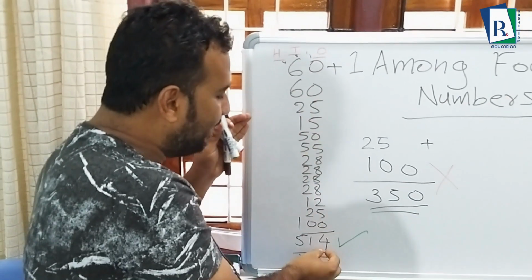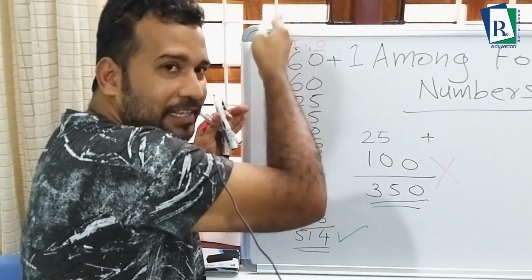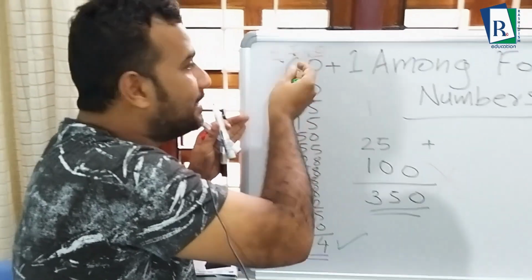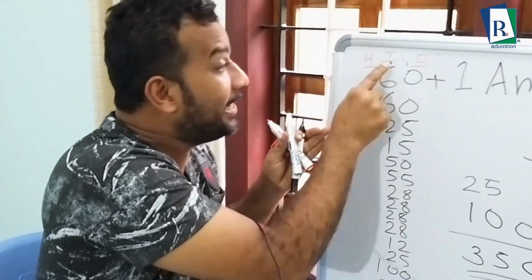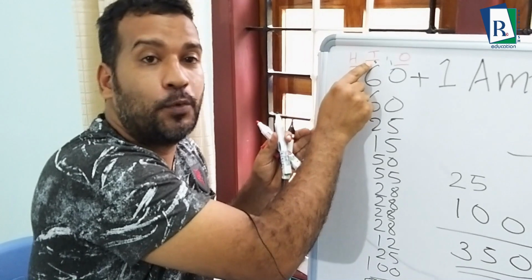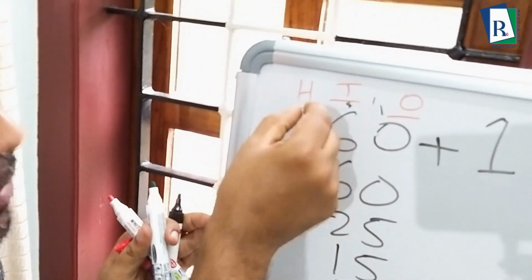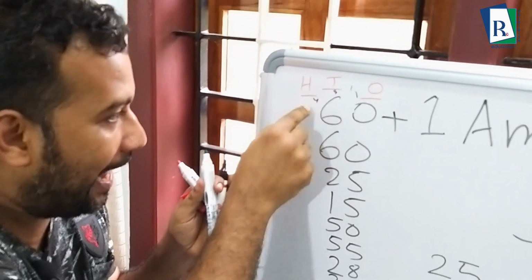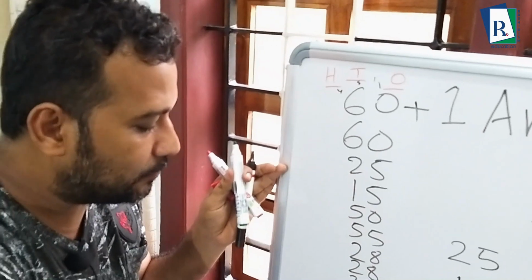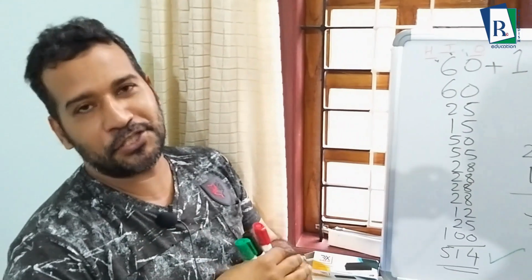Then if you have anything left over, keep it in the next place. Here the tens place is the next place. Keep it there in the tens place and add all these numbers, including this number. Then if you again have a balance, carry it over to the next place. Here the hundreds place is the next place, so you have to add this 4 and this 1. So you got 5.